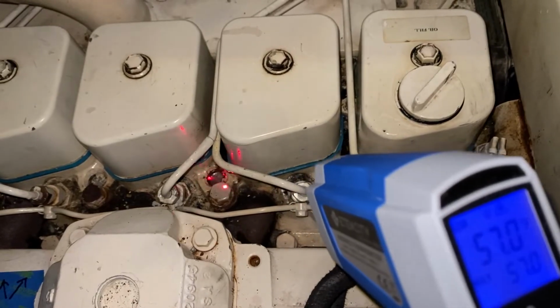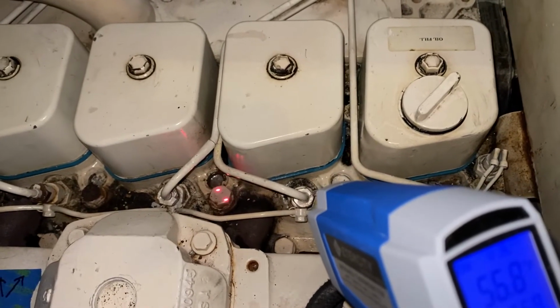Well, you can also take your engine's temperature, and that will tell you A, if there's a problem, and B, if there's not. And let's hope that in all of your cruising, you'll always have nothing to worry about, but that's often not the case. So let's take a look at taking your engine's temperature.